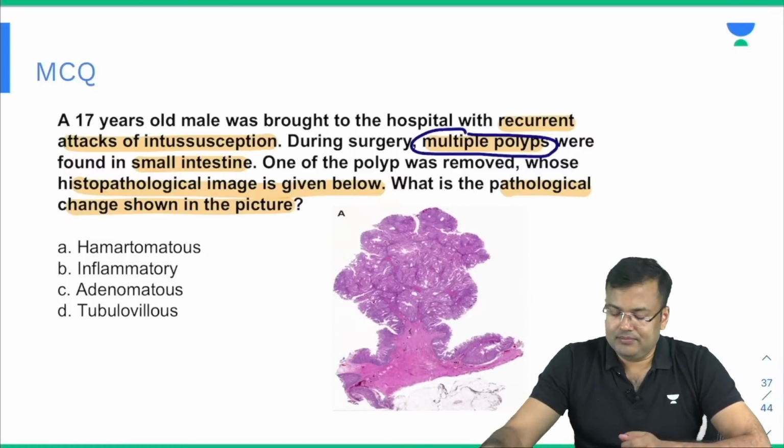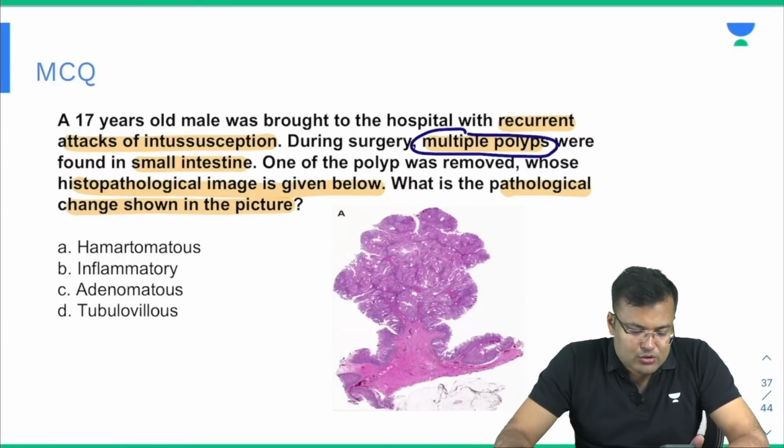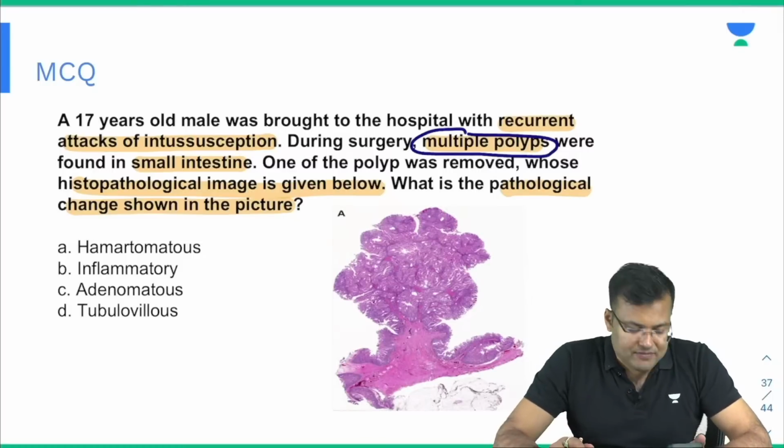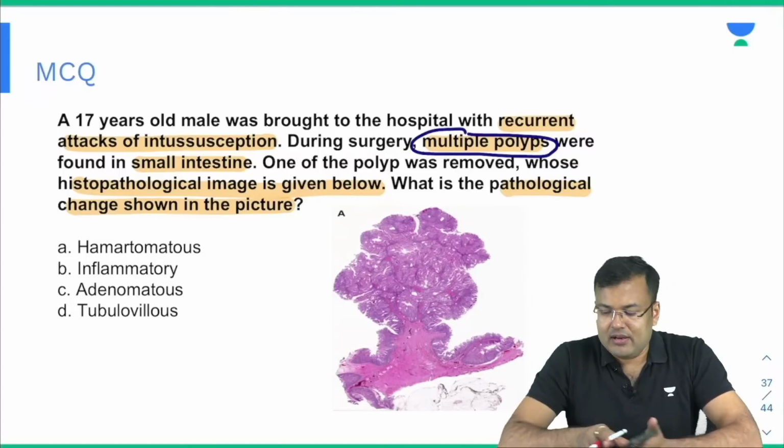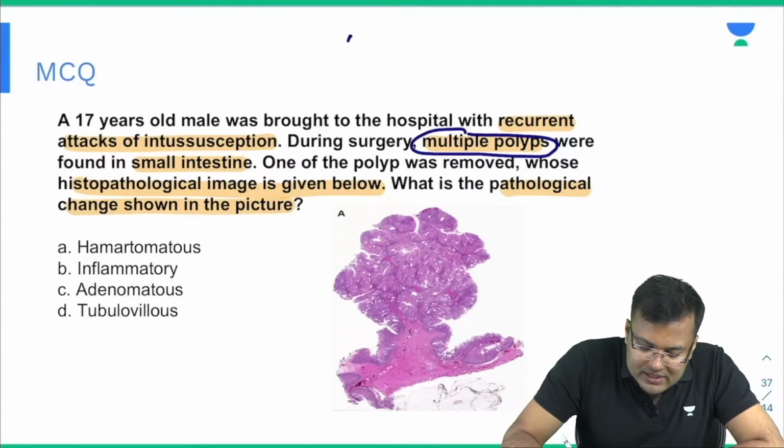Everybody is correct. Shiv, Ashfaq, Suhas, Krishnakant, Ajitesh, tell me the syndrome patient is suffering from. Peutz-Jeghers, Suhas first person, Sandesh second. So this patient is having Peutz-Jeghers syndrome.